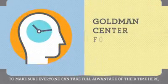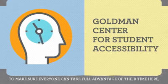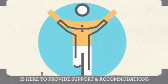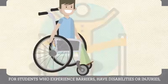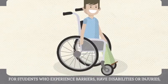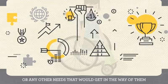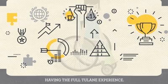To make sure everyone can take full advantage of their time here, the Goldman Center for Student Accessibility is here to provide support and accommodations for students who experience barriers, have disabilities or injuries, or any other needs that would get in the way of them having the full Tulane experience.